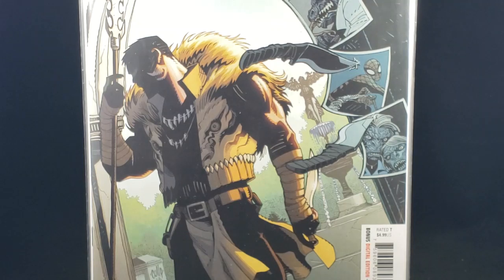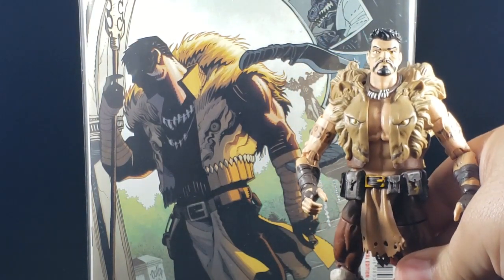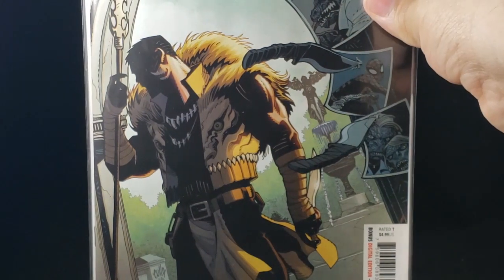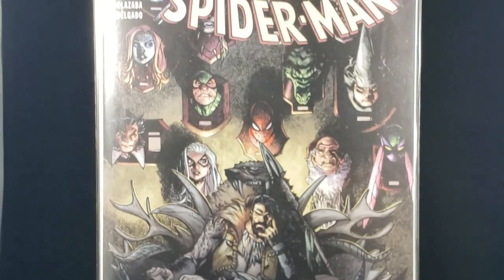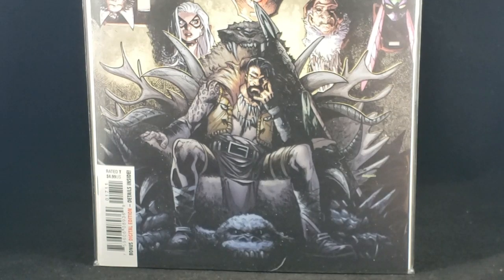And here are two of them. I still got to get issue number 18 and 19. The Road to the Hunted. This is featuring Kraven the Hunter on the cover. As you can see, very modern looking Kraven the Hunter there, sans the skull knee pads. And here you see a very cool issue number 17, part 1 of The Hunted. And you see Kraven there with all of his trophies. Very cool.